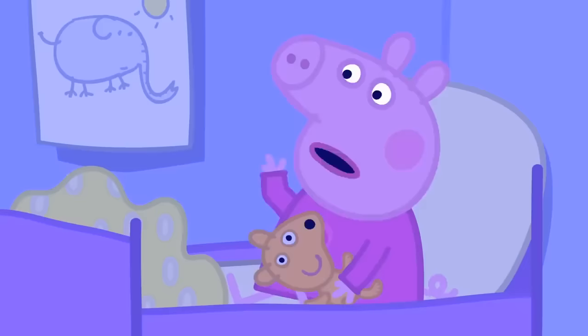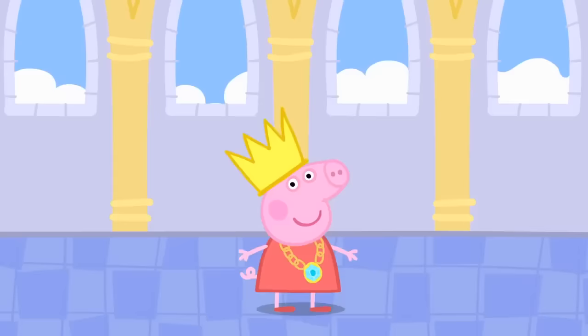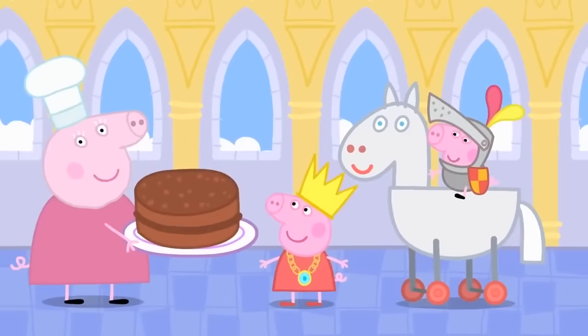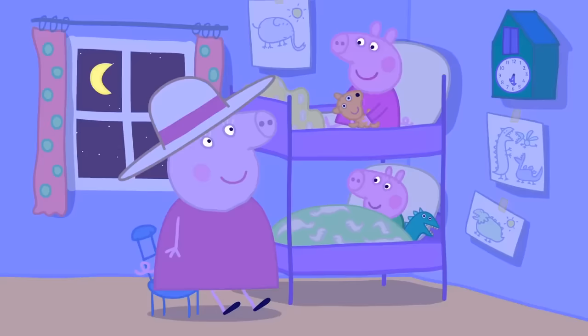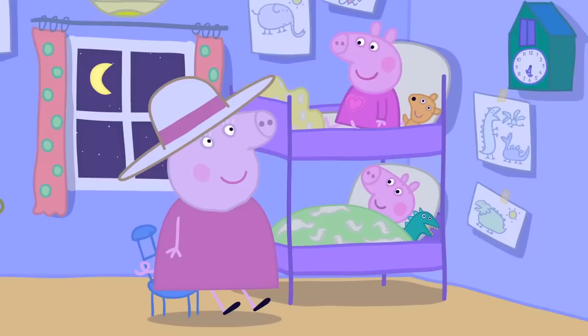Horrible big giant. But I don't want that. I want a princess. Oh, yes. There he found a beautiful Princess Peppa and Sir George, the brave knight. And a cook who makes the most delicious food ever. Mummy Pig, Daddy Pig and Grandpa Pig are waiting to eat dinner. I'll go and see what's keeping Granny Pig. What's next in the story?